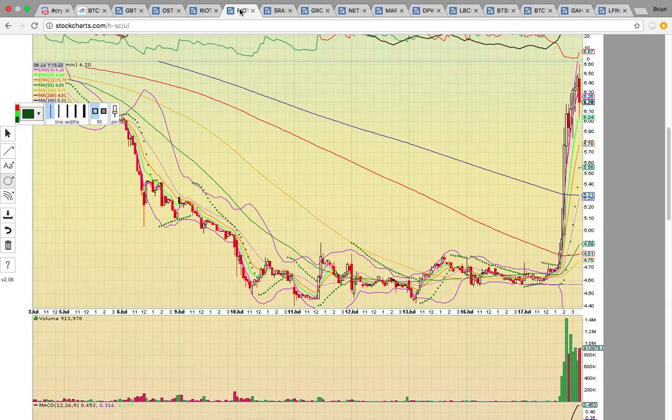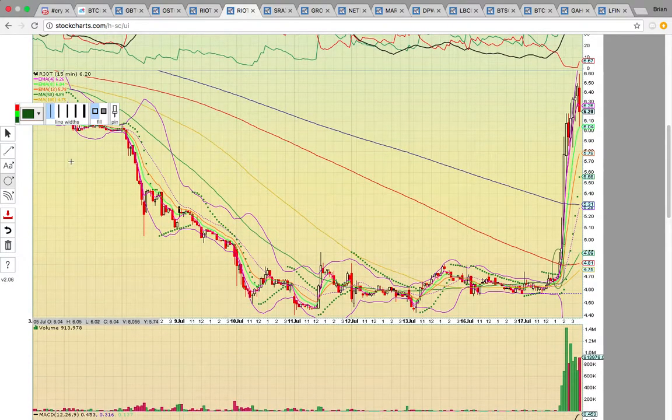Okay, take a look at Riot here on the 15-minute chart, and you can see the parabolic move. This all correlated right here with Bitcoin breaking out. When Bitcoin broke out, all of a sudden all the Bitcoin stocks became in play, and they started breaking out as well. It was pretty cool to see. It happened all the way across the board.